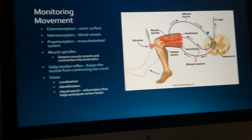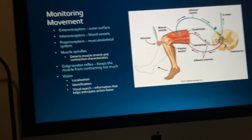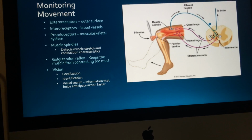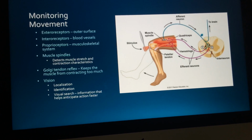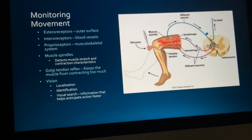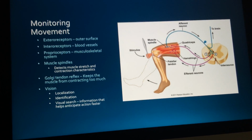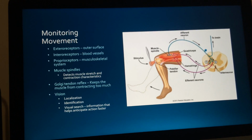So how your body kind of feels all of these things. Exteroreceptors are receptors on the outer surface of your body. Interoreceptors are more inner, in the blood vessels, and proprioceptors, which are in the musculoskeletal system, which is your bones and voluntary muscles like your quads and biceps and triceps and pectorals, things like that.